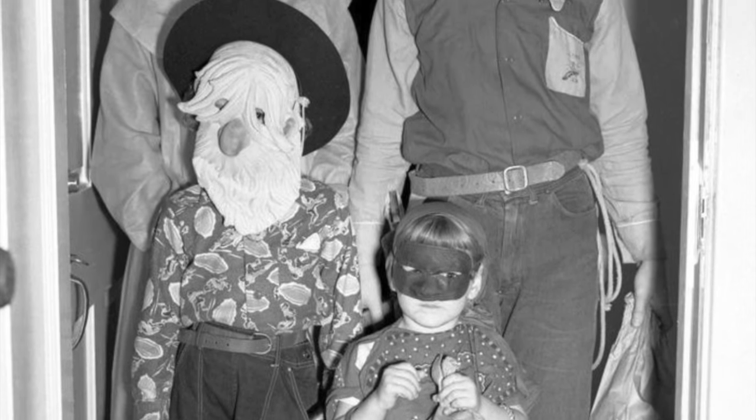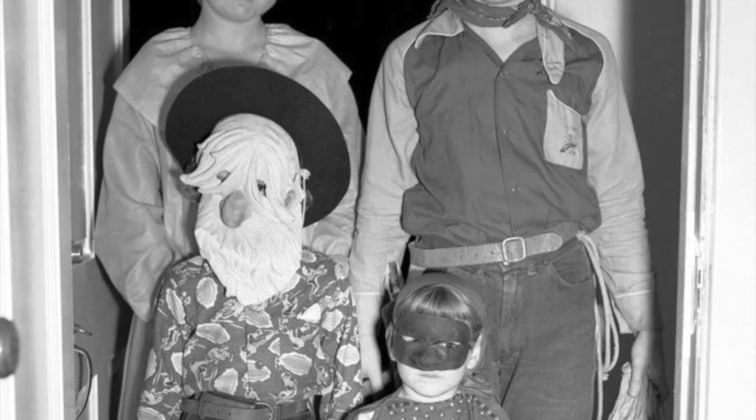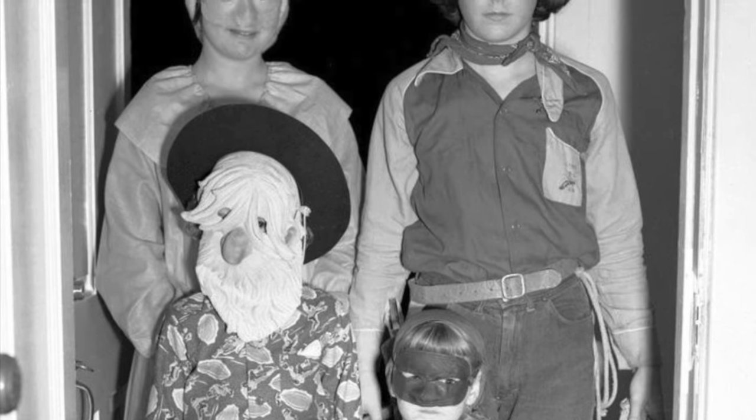The 1950s was a time when costumes were generally made by hand. Although you could buy a mask from a store, the best part of Halloween was building your own version of a cowboy, a monster, or even a princess.